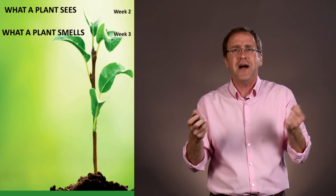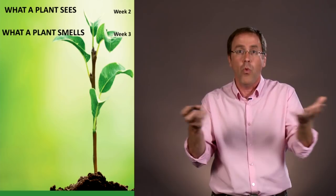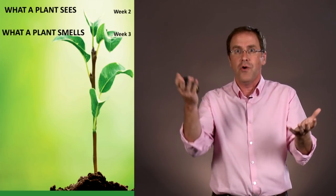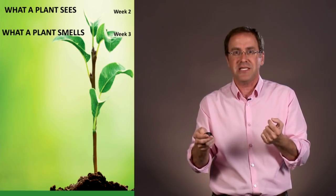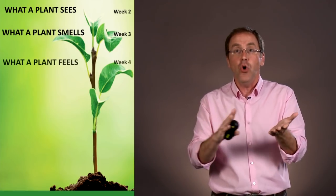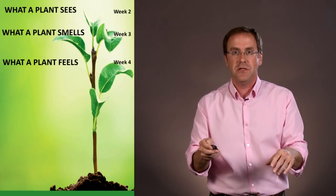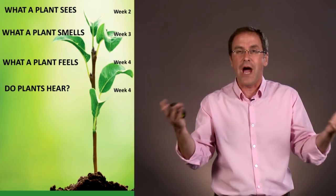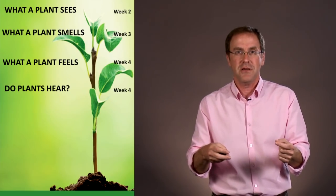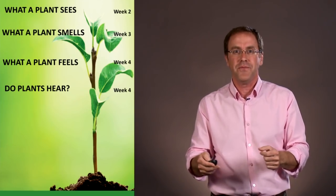If we define smelling and tasting as detecting soluble molecules either in water or in the food or in the air, do plants do this? Is this really the same thing as smelling? Do plants know when they're being touched? Can they feel mechanical sensations? Do plants hear? Many of us have heard stories about plants thriving on classical music. Is this really true? Do plants hear what's going on around them?